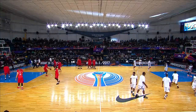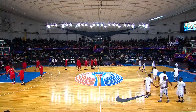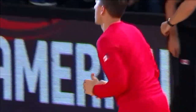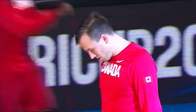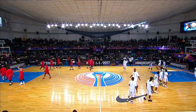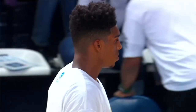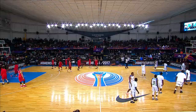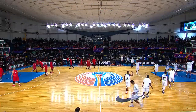Well, in order for Canada to win this game, they were heavily favored coming into this game, but they're being surprised by the Virgin Islands right now. And the difference is that Virgin Islands is playing great defense. They are playing so well that Canada is only shooting 34% from two-point range, 27% from three-point range. The Virgin Islands are fighting rebound by rebound with Canada. Canada is a much taller team, but the Virgin Islanders are able to control the boards and not let rebounding be a factor in the game right now.